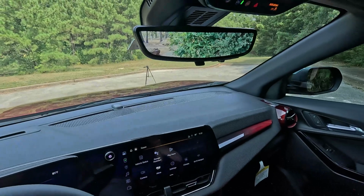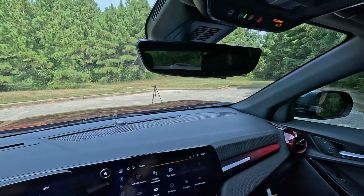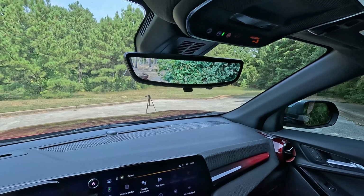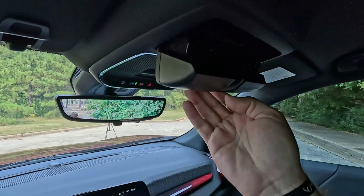And then coming up here to our rear view mirror, we've got a decent view out of the back. You can fold those headrests down, but flip that there and you've got a view out of your rear view camera. Very nice. Here we've got a place to put our sunglasses.